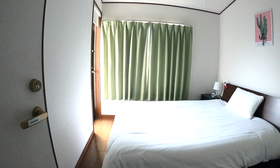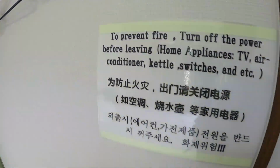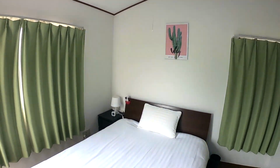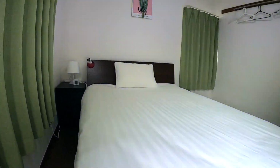Room number 3. So this is room number 3. Have a nice little rack thing to hang up your stuff. I think this one has the most views, like windows. This is a single bedroom. It's nice for like a couple that doesn't want to share a room. Totally okay. Same thing. Remote for the AC.